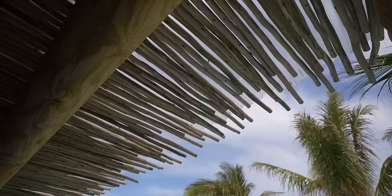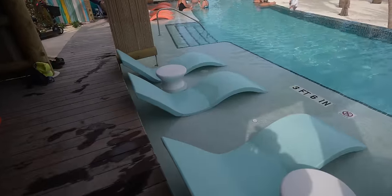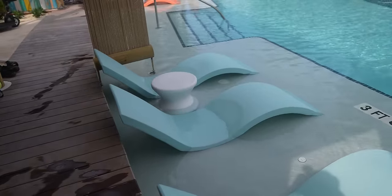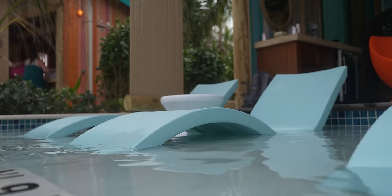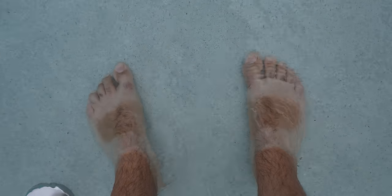I love that they even have shade right above the loungers. Because who wants to sit in the sun? I mean, I'm sure some people do, but I just want to sit in the shade. The water's actually warm. It's nice because it's kind of an overcast day. Wow. Bougie. Oh no, look at my tan lines from my sandals.